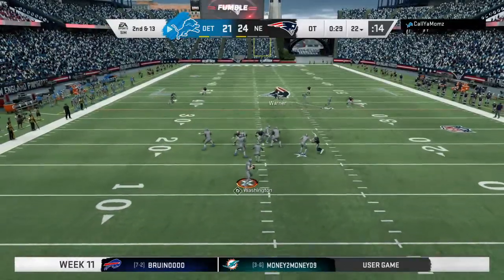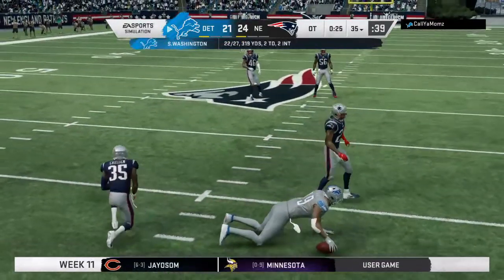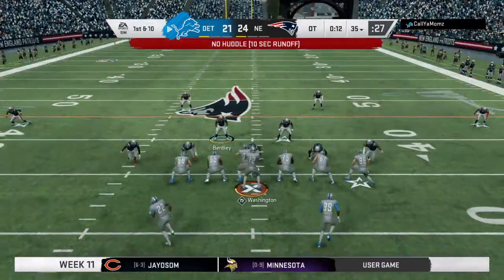To throw on second down, Washington. Open man is Galladay, complete. Catch number 40 for him on the year. It's a first down.